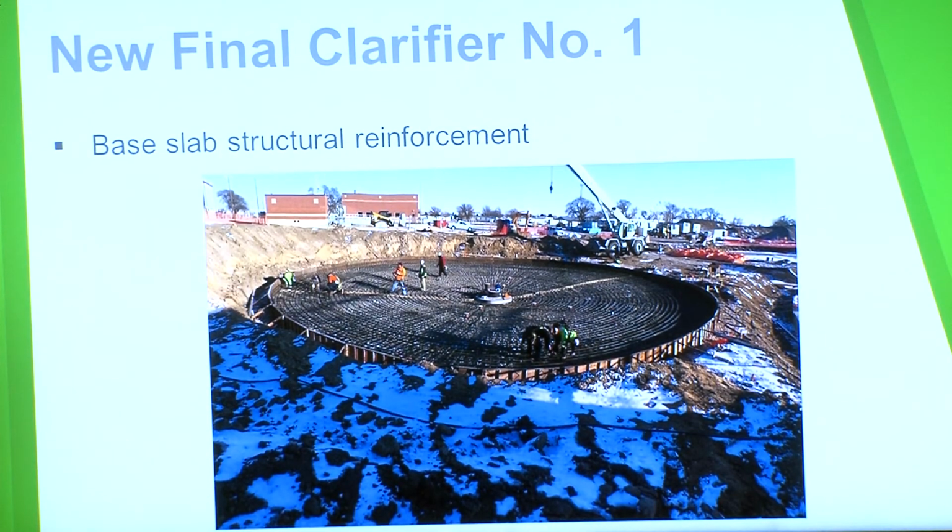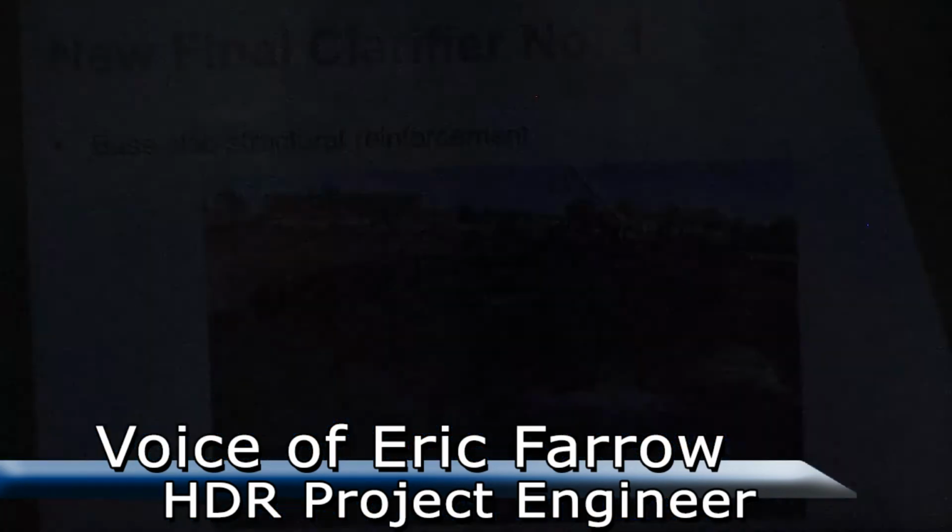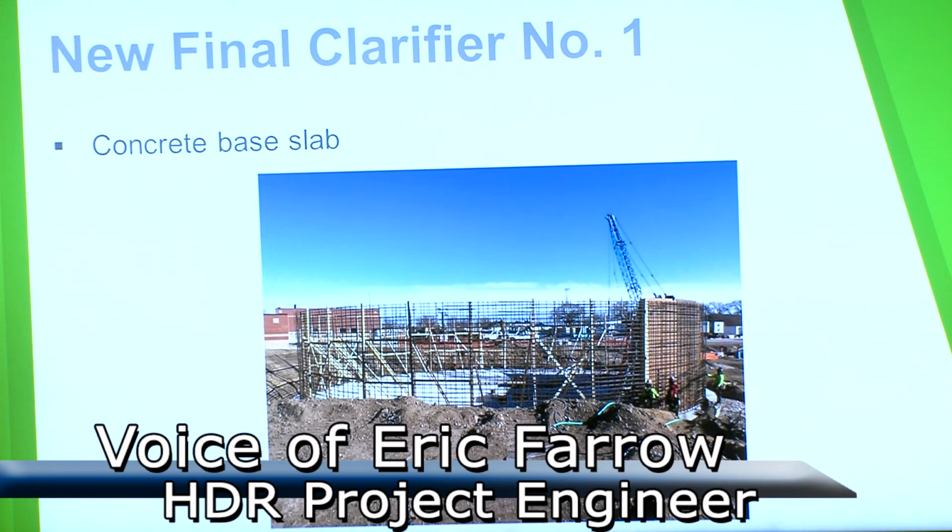Next up are some of the other still large tanks. We have final clarifier number 1 here. Purpose of this photo is really just to show the base slab and what goes into that. You have the aggregate, the steel, and everything before you get to the concrete. And in fact, we've started coming up with that too, setting the walls, and we'll pour there next week.